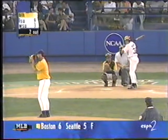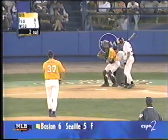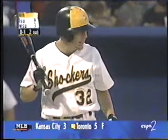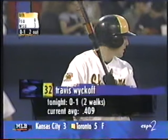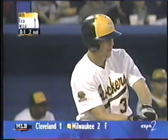And Wyckoff comes up with Young at first. Remember the last time? Down big, Young was stealing anyway. I think we're past that now. We're in the sixth inning. You're running out of outs. You can't afford to expend them on the base paths.